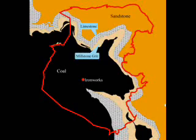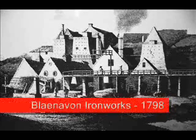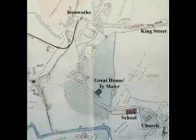The seams of coal and iron ore lay near the surface, and limestone, needed as a flux to help remove impurities during the smelting process, outcropped just beyond. In addition, clay for making fire bricks to line blast furnaces was abundant, as was the sandstone needed for constructing buildings. In November 1789 the lease was signed by the three entrepreneurs, and construction of the new ironworks was already nearly complete.